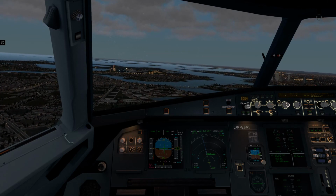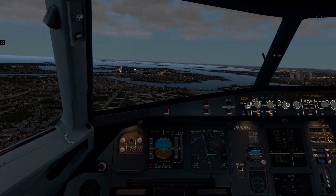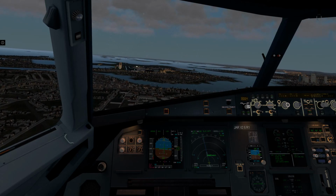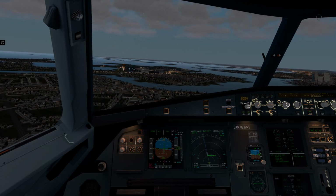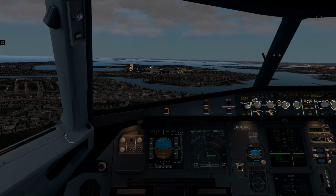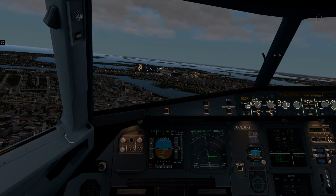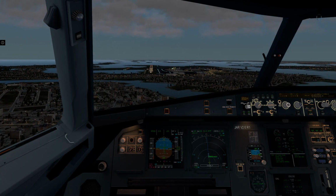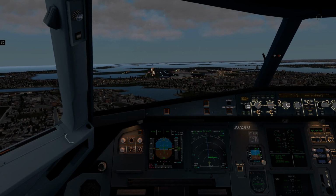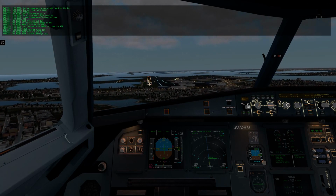$1,000. Check. Gnarly headwind going on right now. Slowly, or sorry, crosswind starting to. There we go. Bring itself back just a little bit. Getting under, we don't want that. Pull that nose up. 500.